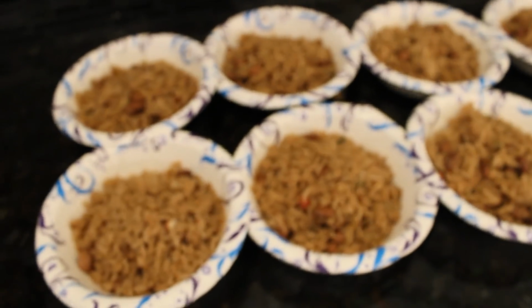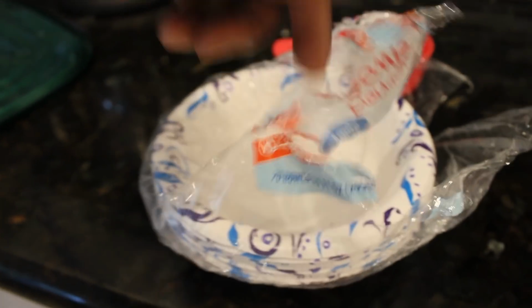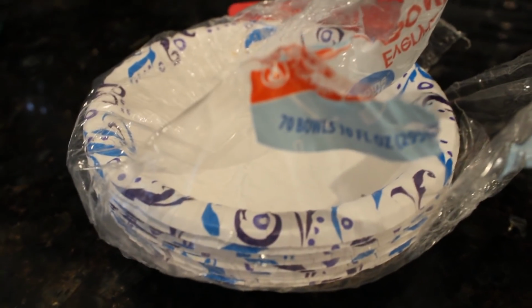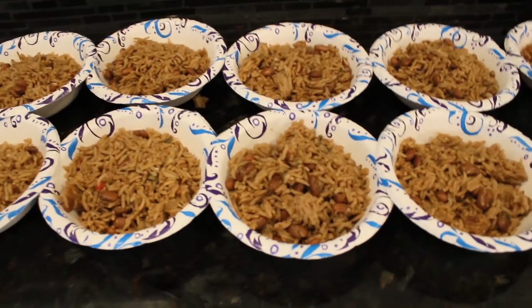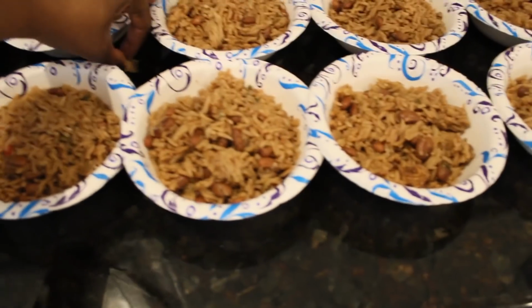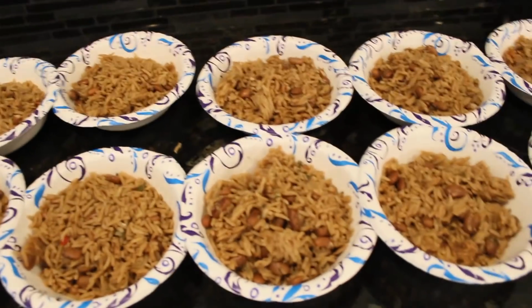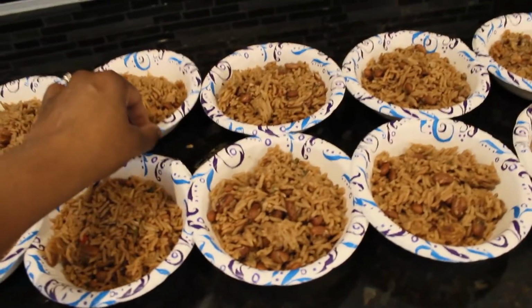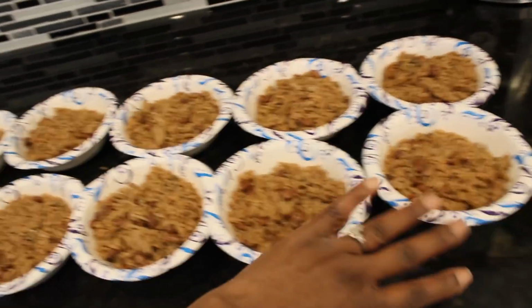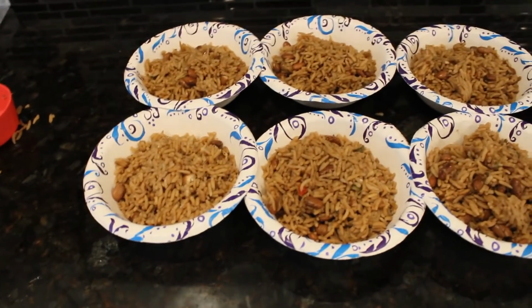So this is what I used. I used a half a cup twice, so that makes a full cup of rice. So each bowl here is 10 ounces. These are 10 ounce standard bowls from Walmart. And I've had some of the rice because I plated out one plate, as you saw. But I plated out a bowl for myself because it was good. So the plate that I actually showed you guys, I ate that. So this is what was remaining.